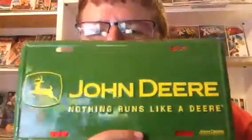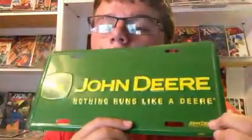I got this really cool John Deere one. I know it's going to be backwards. I wonder if I can flip that. I should be able to flip it, but if I don't, sorry about that. So John Deere, nothing runs like a deer. I've got the little logo. This one is actually used. I don't think this one is.